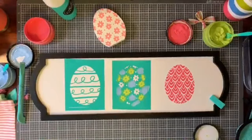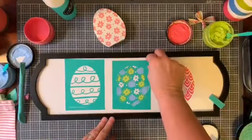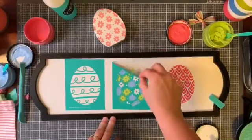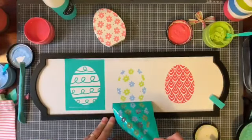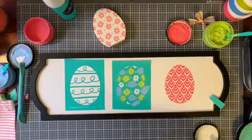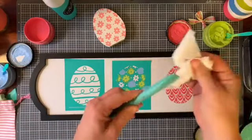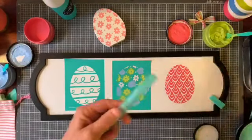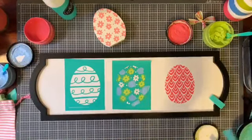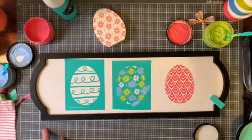Now, I do like using this little multi-tool. It really makes this easy. I almost forgot to pull this up while I was playing around. So here we go. We've got the green and the blue going on here together. I think I'm liking how this is going. I'm just going to clean the tip off here with my little wipe. We always need these wipes. I hope they don't go away with all this craziness.